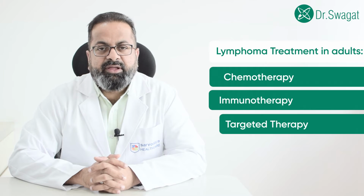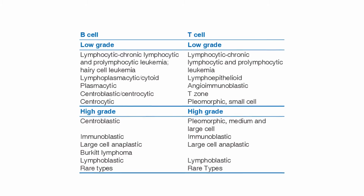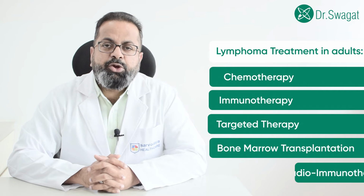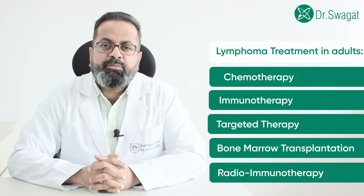The treatment modalities for lymphoma in adults are most commonly chemotherapy, then immunotherapy, targeted therapy, bone marrow transplantation. However, in certain cases where the high-grade lymphomas like diffuse large B-cell non-Hodgkin's lymphomas are not responding to the usual line of treatment, radioimmunotherapy can be another modality, where the immunotherapeutic drug is being labeled to a therapeutic radioisotope and injected to the patient, which gives internal radiation, and the lymphoma cells get killed.